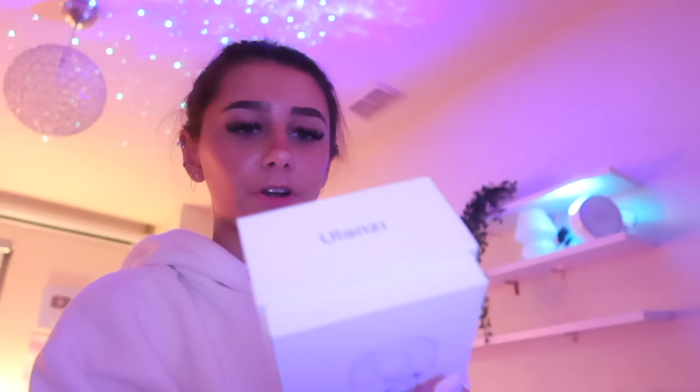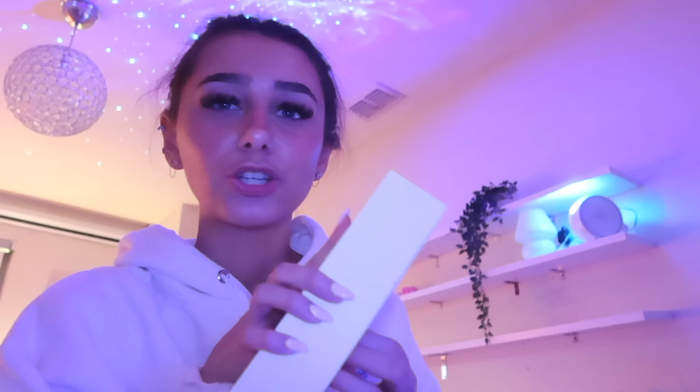I just recently bought this. It's from Amazon. It's a tripod. I just want to unbox it with you guys because I just recently got it and I've been waiting to open it with you guys. I actually don't have a tripod for my vlog camera, just a tripod where I can hold it, film and everything.